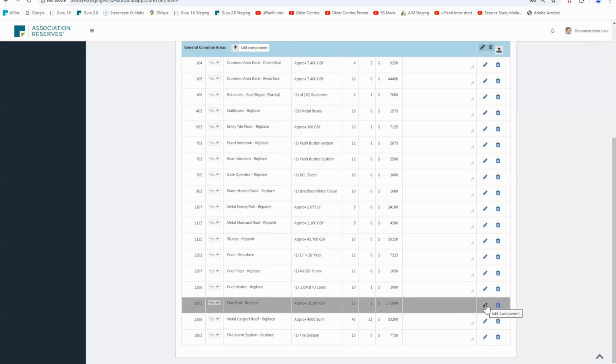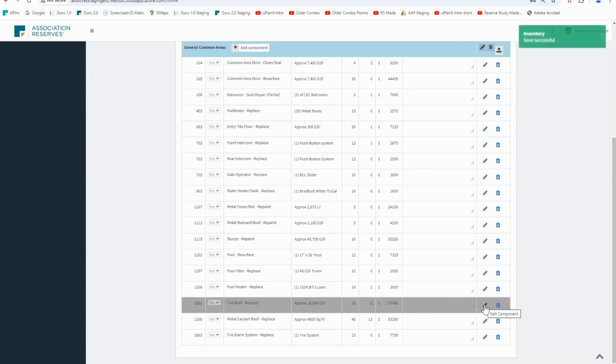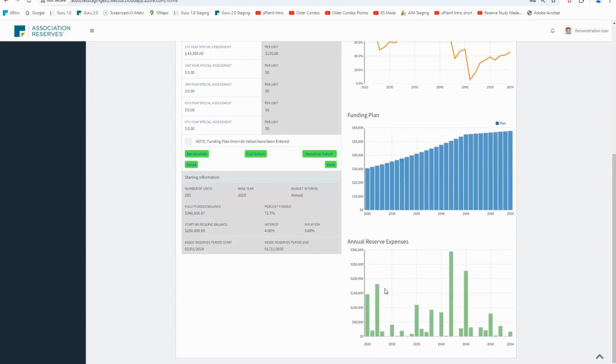What do you say we hire a roofer for $5 or $10,000 and get them to fix the worst areas of the roof, so we can push this replacement out another year? I think that's a great idea. Okay. Now what happens? You can see that roof project got pushed out a year.